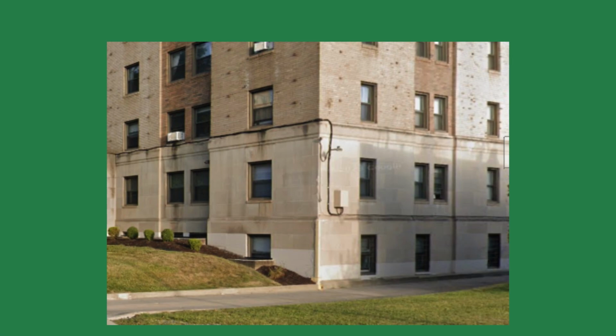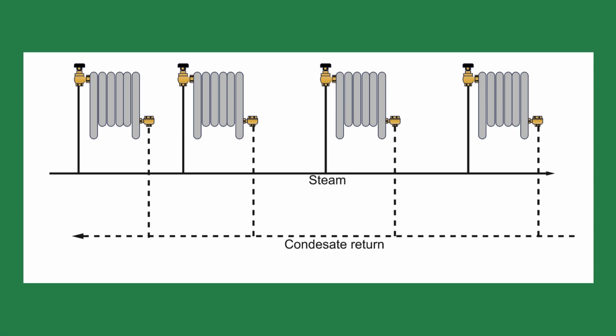This was one of those calls that couldn't be resolved with a single service call. Sometimes you get those with steam systems. The building was a 100-year-old building with 100-year-old piping. The steam system was a two-pipe steam system with a steam trap on each radiator. The cold apartment had 4 radiators: kitchen, living room, bedroom, and bathroom.